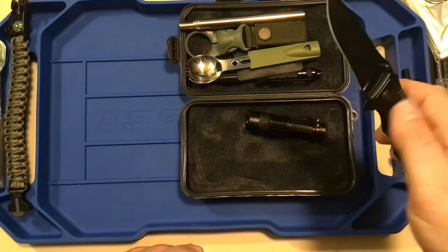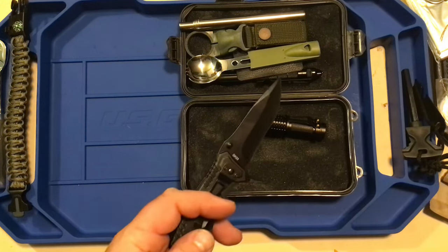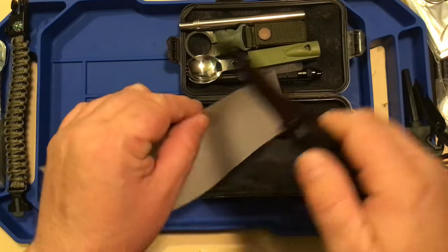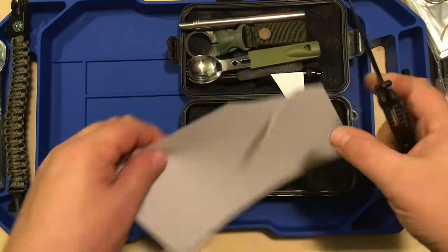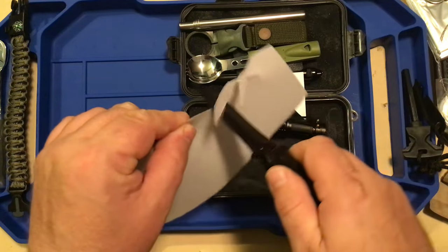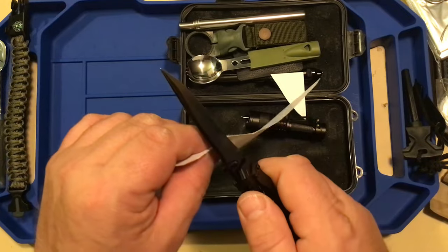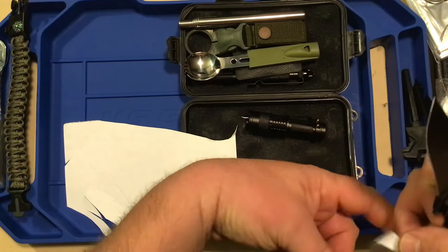I guess with this we'll have to check what we call the industry standard of sharpness. I got a piece of paper here and we can see what happens with this. Oh wow, look at that. Got caught up a little bit right there. Got a little rip. It's pretty sharp though. If you needed to cut something, I would definitely say you could do some cutting. Oh wow, look at that. That's not too bad.